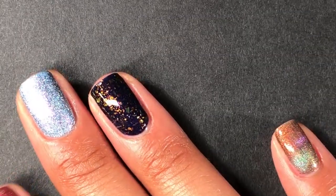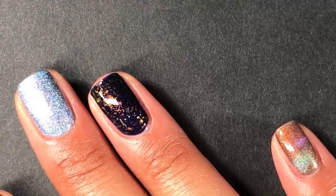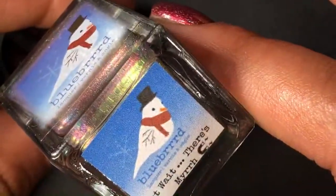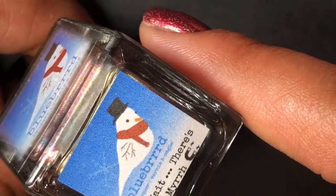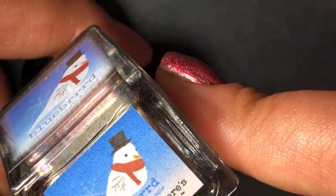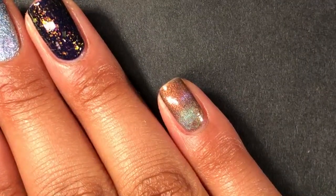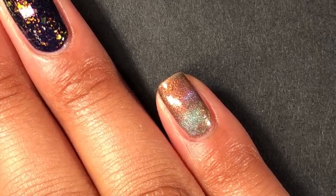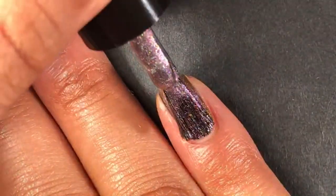And then the magnetic one that might, I don't know. No, I take it back. I can't pick a favorite. It's a tie. The magnetic that I was going to say is my favorite, but I can't say that because I'm obsessed with all of them. This one's called But Wait, There's Myrrh. Oh my gosh. Yes, there's so much variety, Sarah. We get linear holographics, scattered holographic, shifting flakes, magnetics, lions and tigers and bears.